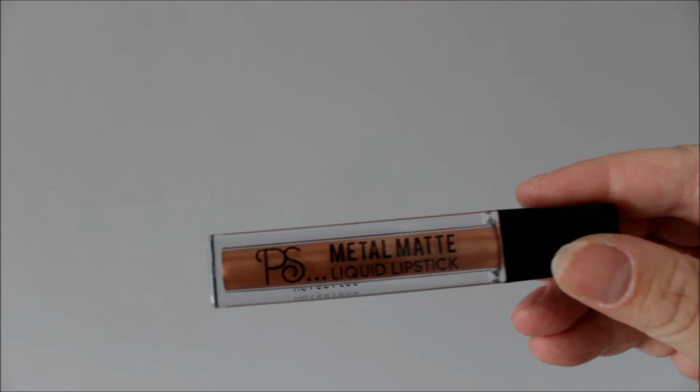And then I also got this Metal Matte Liquid Lipstick, in the shade Queen. I will insert a swatch of this. It's absolutely beautiful, and it's quite thick and pigmented as well. I have a video on the liquid lipsticks that I will link down below because I was pretty impressed with some of them. I think they had a burgundy colour, but because I'm so fair it would have just not looked right on me. So I just got this one. This one was £2, and I really like this.